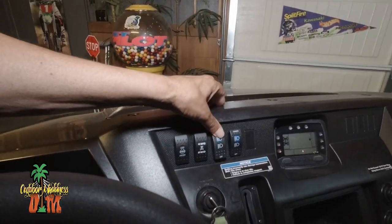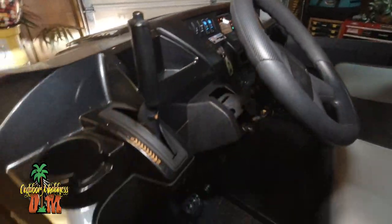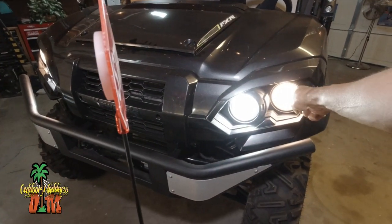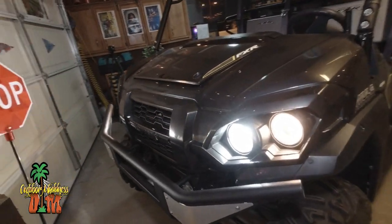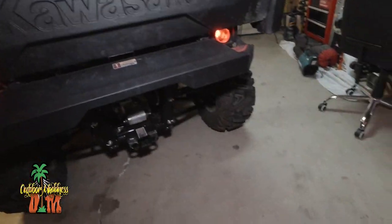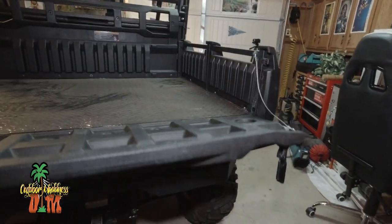So we go right up here. We can turn those on, turn the key. Okay. And you get a good look at the difference between the LEDs and the halogen lights right there. Just to give you a good look at that. And then let's go to the back. And you can see your back tail lights there also.